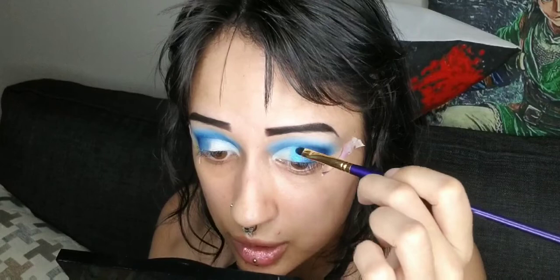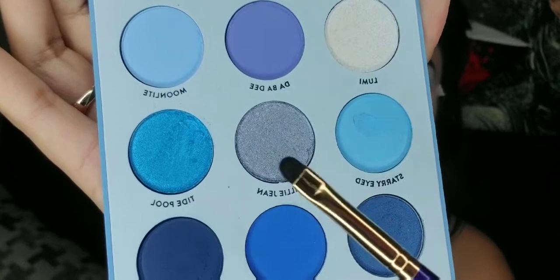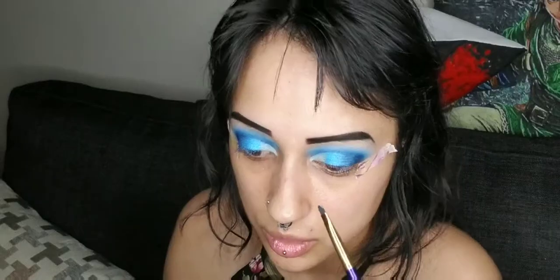And I'm kind of going on top of the color that I put on here previously, just to blend them two together, so that way I don't have a harsh crease or a harsh line. Right, and then the next color is going to be Billie Jean, and it's a silver color in the middle. And then we're just going to put that on the inner lid.